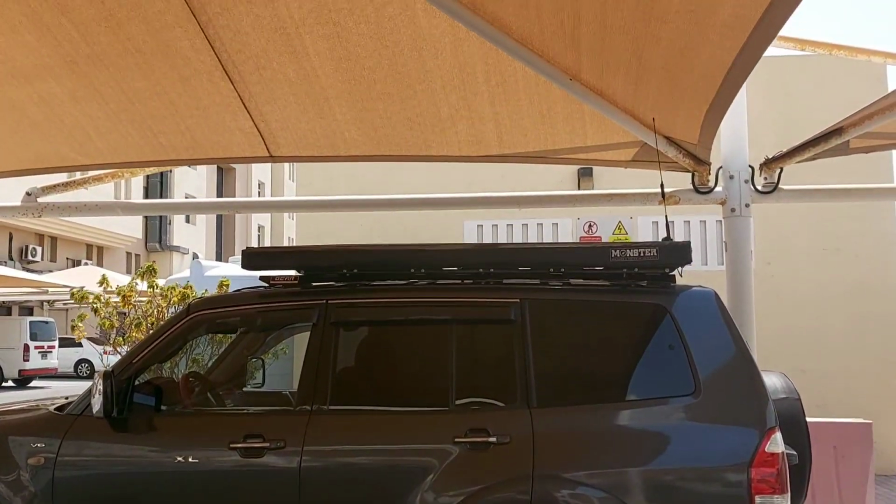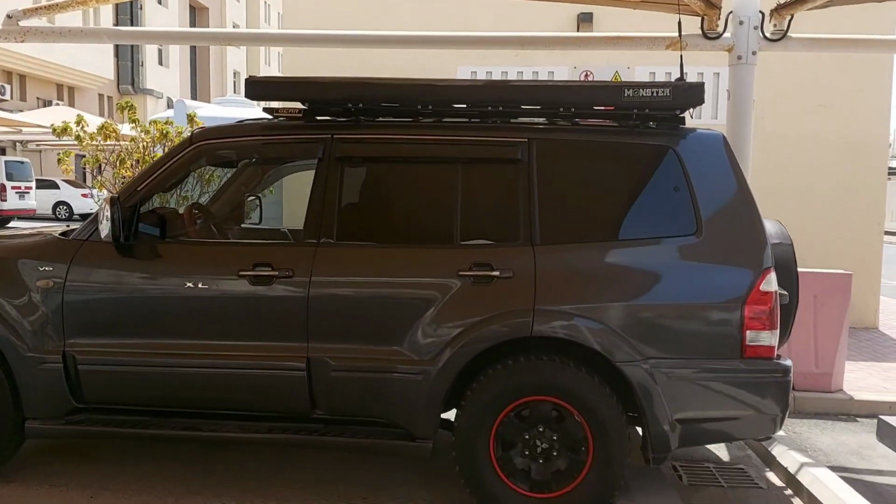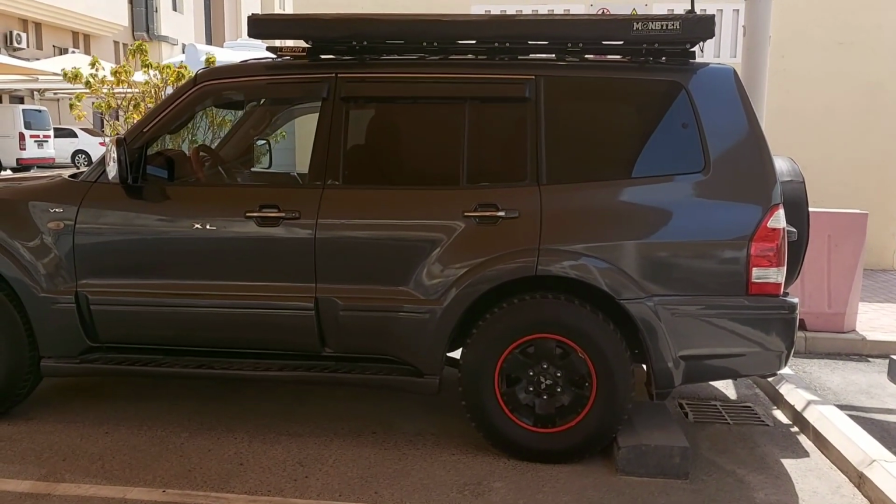I'm going to share my parking area as well. Very nice parking, covered parking. This is the executive parking area for the employees.